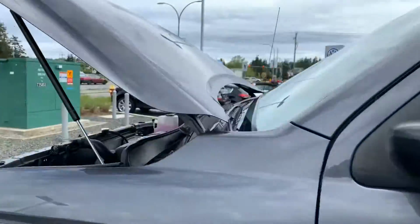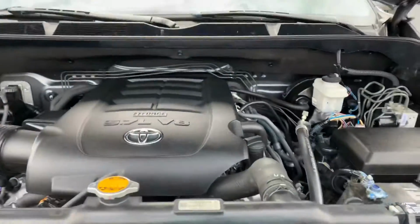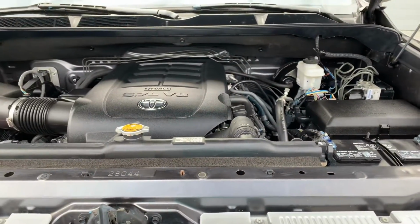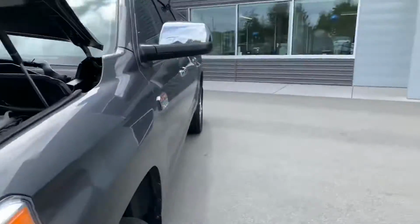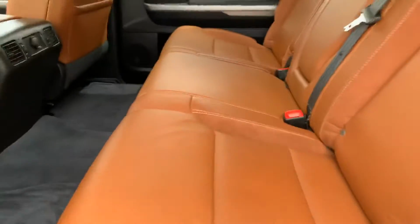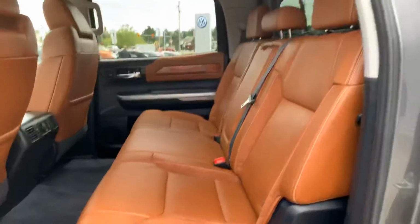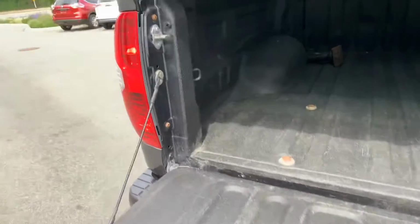Okay, now I'm outside. Here's the engine compartment. Really nice and clean. Can almost eat off the engine. As we move around, I'm gonna show you the back seats. Looks like they have never been sat in. Mint condition, not a mark on them. And then let's get to the hatch. There's the box, your typical everyday box. It's what you would expect from a truck box.